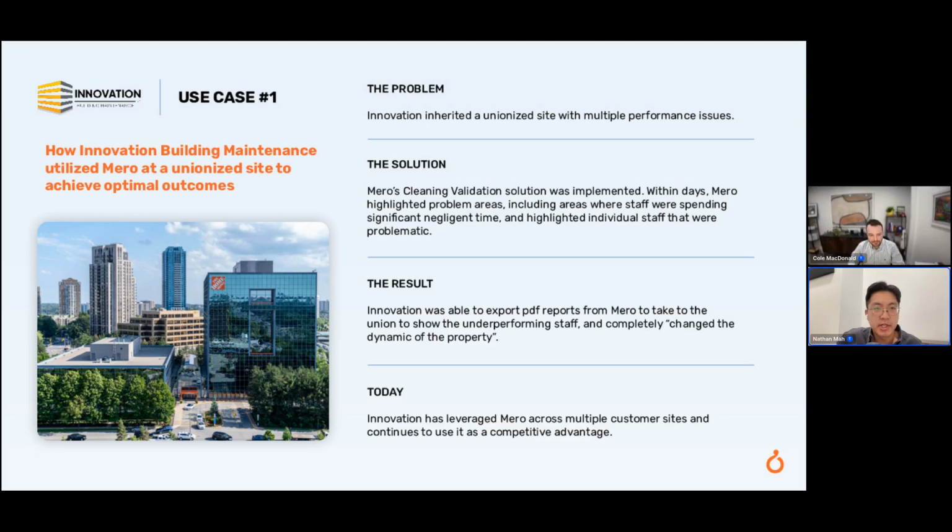Innovation is a multi-generational, family-owned cleaning business based in Toronto, Ontario. They clean sites across the Greater Toronto Area and work across a variety of verticals, including office. When Innovation first approached Mero, they were faced with a challenging unionized site that was experiencing multiple performance issues. Staff were frequently late, misperforming their duties, and overall the site was just difficult to manage for them.